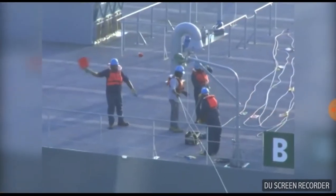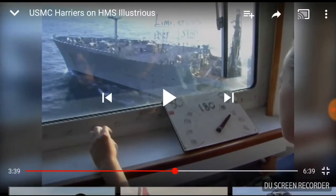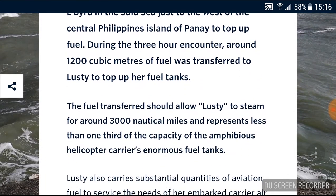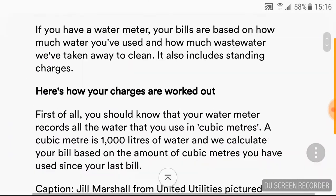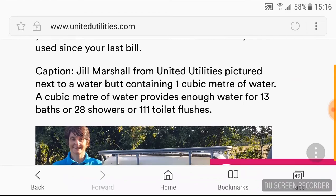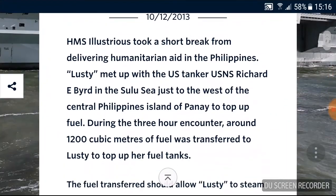Right, just want to quickly show you this here. HMS Illustrious stops for gas. Says here, during the three-hour encounter, around 1,200 cubic meters of fuel was transferred to the Lusty to top up her fuel tanks to steam her around for 3,000 nautical miles. Now, I've covered this before, but I just want to get it in your head. This lady here is showing you what a cubic meter of water is. So they're saying that 1,200 of those was transferred somewhere onto that ship.